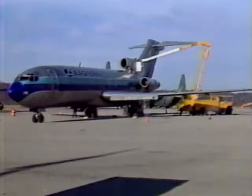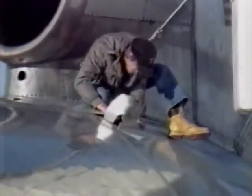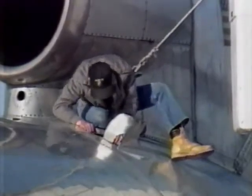The 727 is almost 23 years old. Federal investigators say they still do not know why the roof failed, but the hole in the fuselage is part of a larger area that had been previously replaced.